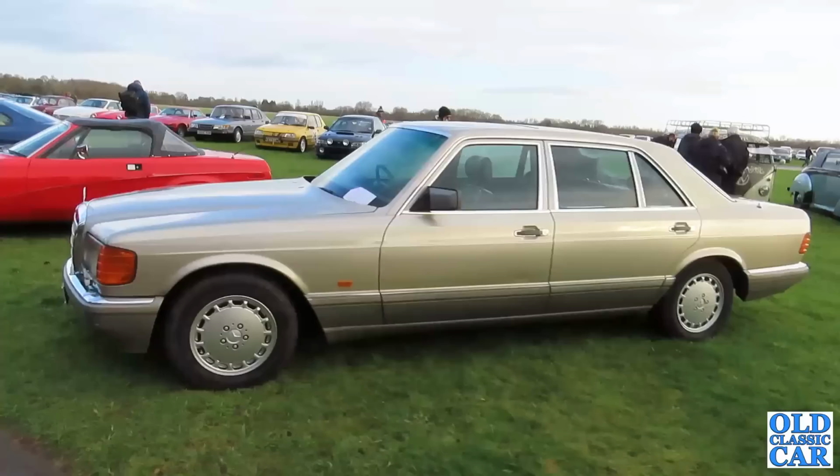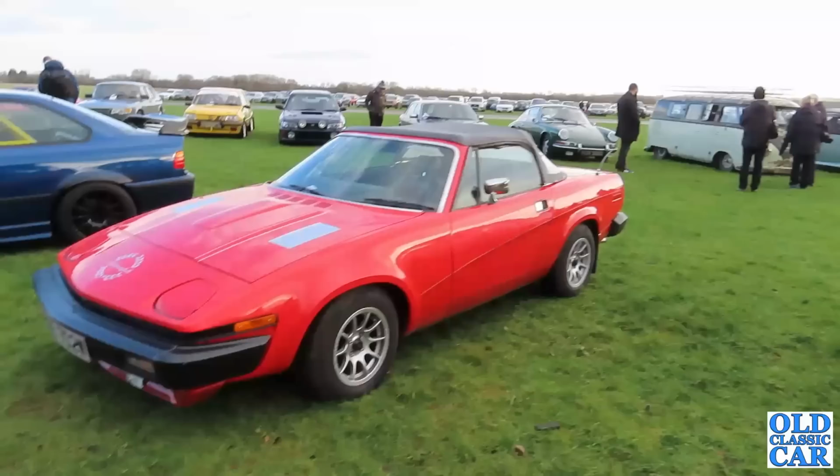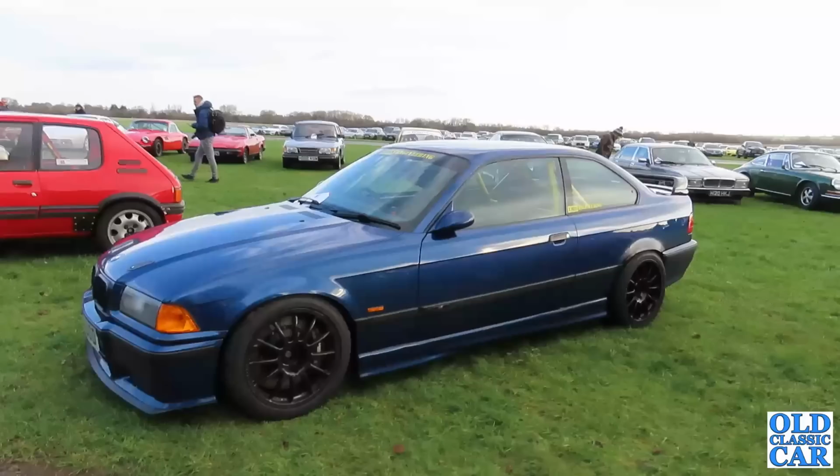Big S-Class, the W126 S-Class. These were available with the six-cylinder or the V8, if I remember correctly. Dad had a 5-litre V8, one of those. Got a TR7 drophead. An E36 BMW Coupe. Rally prepared 205 GTI.